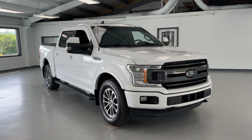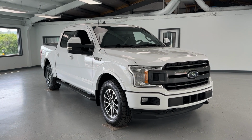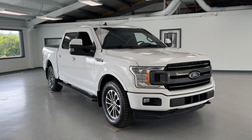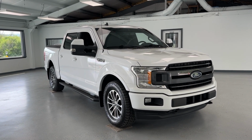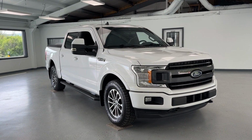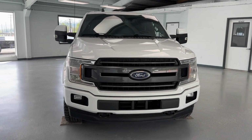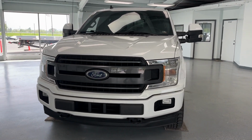Hello, this is Mary with All Things Automotive, bringing you here today a 2019 Ford F-150 XLT. This vehicle features a 2.7-liter V6 gasoline engine with four-wheel drive. There have been no accidents or damages reported to CARFAX, and this vehicle has had two previous owners as well.